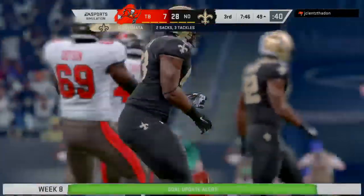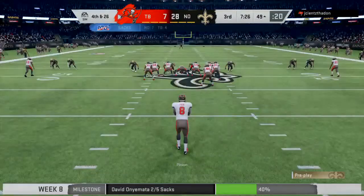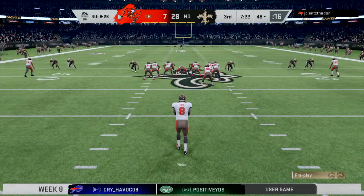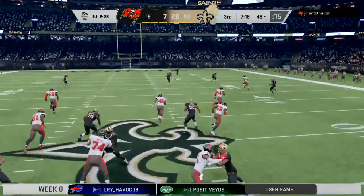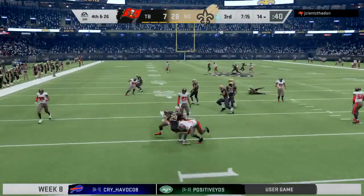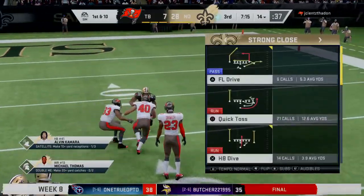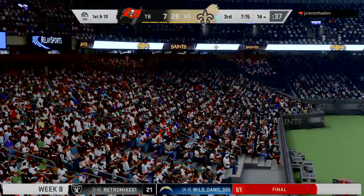Nowhere to escape, and he goes down. David Onyemata able to drop him that time for his second sack of the evening. Offensively, they're going to have to figure this out before next week. 7 sacks in one game. Yeah, and that's more than any quarterback should have to bear. And if this continues on, there will be another quarterback in the game because no one can stand up to this week after week.